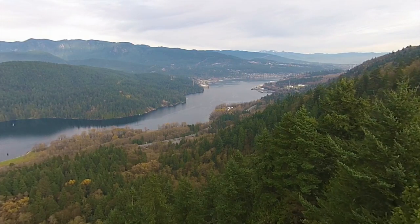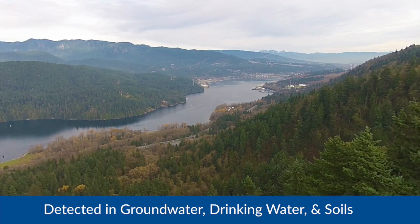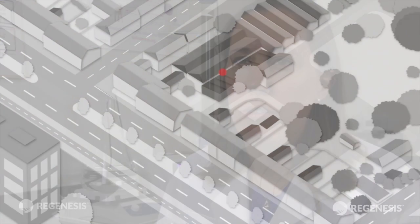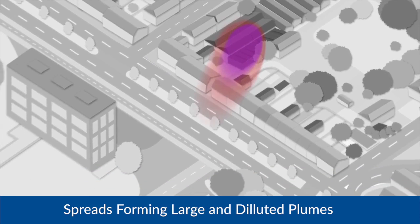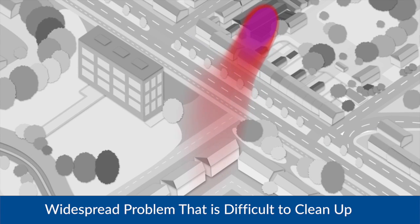These chemicals have made their way into the environment and have been detected in groundwater, drinking water, and soils. And the concern here is when they are in drinking water, they offer a potential exposure pathway for humans. Once PFOA and PFOS are released into the environment and reach the groundwater, they can readily spread, forming very large and dilute plumes. The result of this is a widespread problem that can be very difficult to clean up.